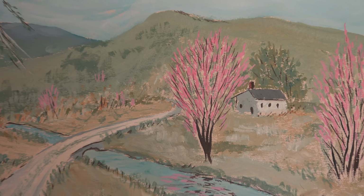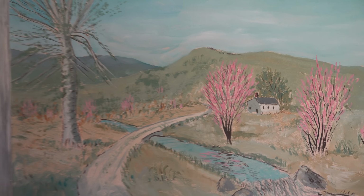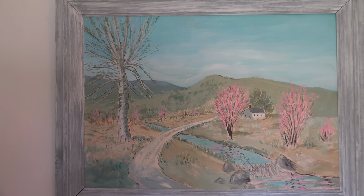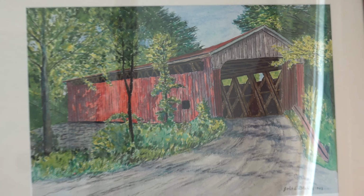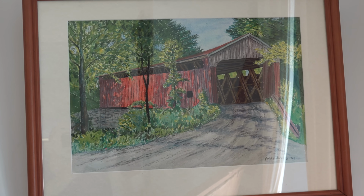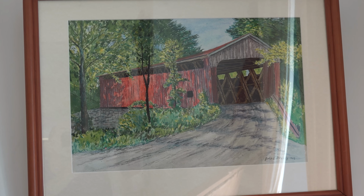There are hundreds and hundreds of Glancy paintings in the Goshen area. The joke is that you're not really from Goshen unless you own at least one Glancy. John would gift a lot of these paintings to people. He would paint a picture of your house and then give it to you. Other people might pay for a Glancy painting. Most of the paintings are landscapes. We have a few still lifes.